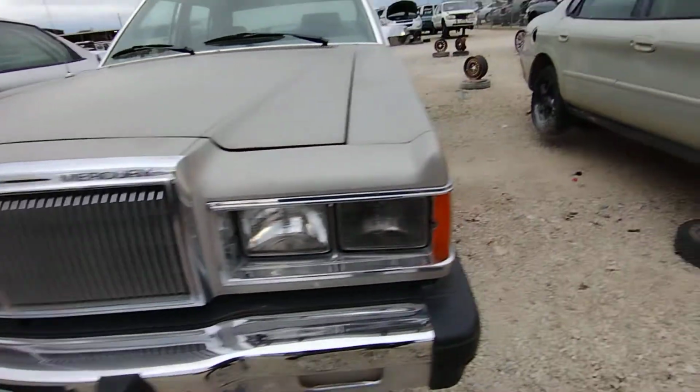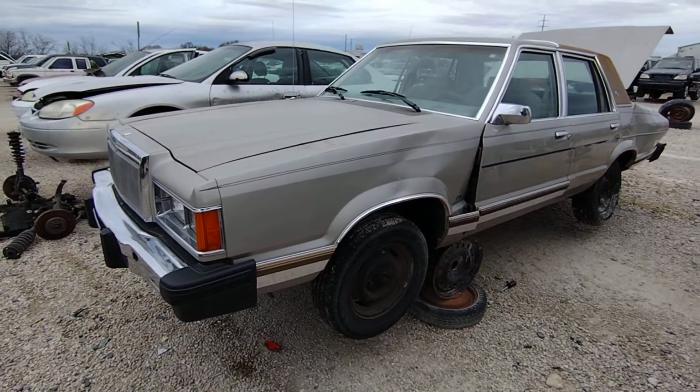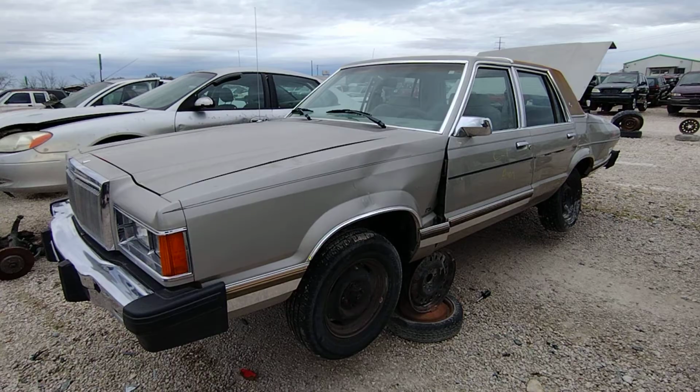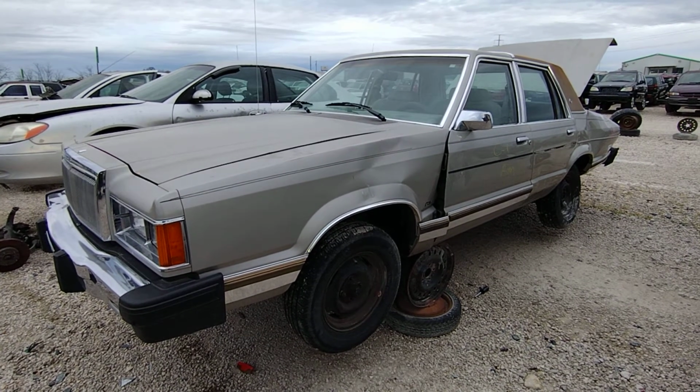Well, what else is there to say on this? Just thought I'd get a quick one of this. I mean, what, 3 minutes? So it's beat up, but you know, kind of rare to see something like this. Mercury Cougar 4-door. Alright people, on to the next one.